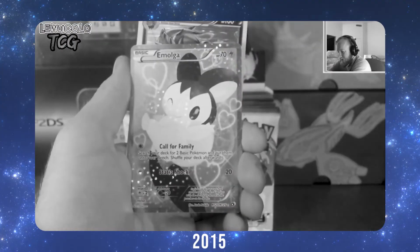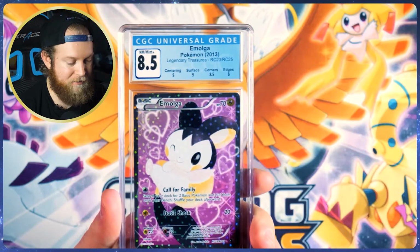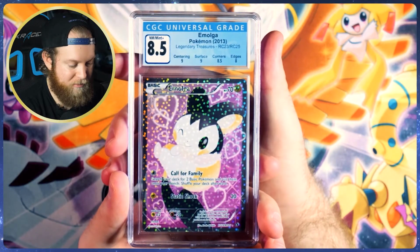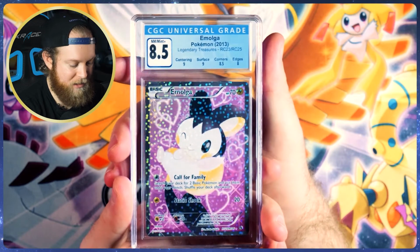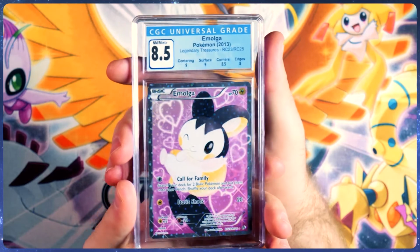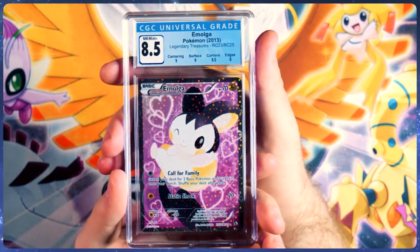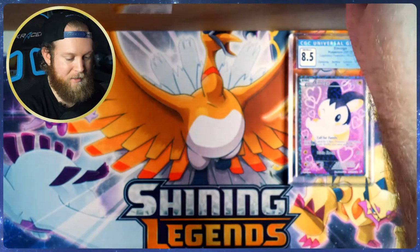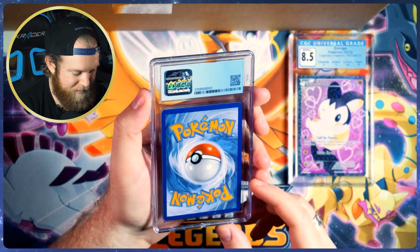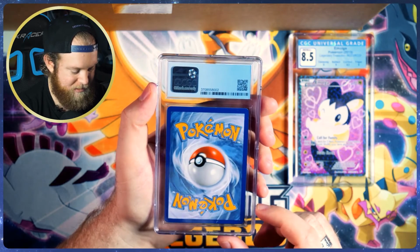And this has just kind of been in a sleeve, loose in a box for like years. I've moved across states with this card. I've probably moved 4 or 5 times with this card just in a sleeve, in a box, and it got an 8.5. So I am super happy with that. I just love the sparkles that this card has. So let's put that down and let's grab the next card. The back on this one does as well have a little bit of scuffing. It's got some white specks on the edges up there. So this is definitely not a 10.